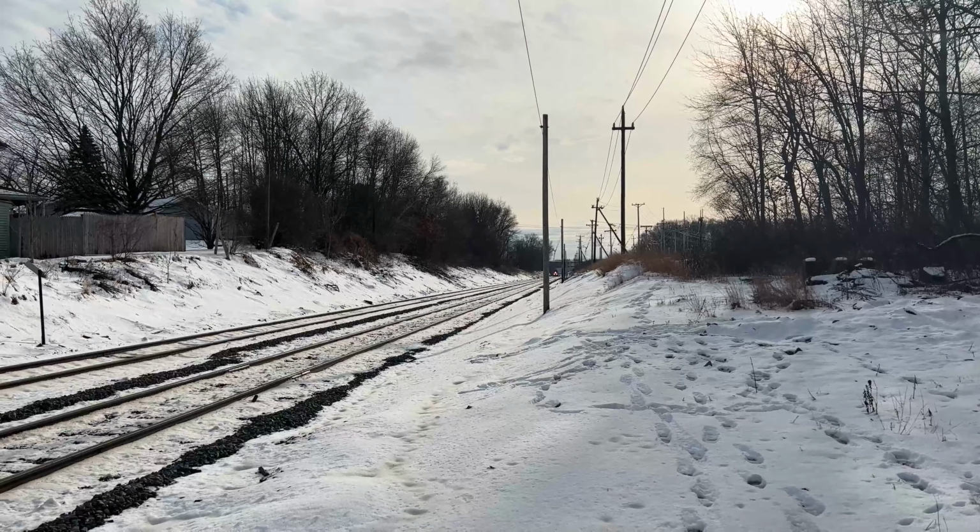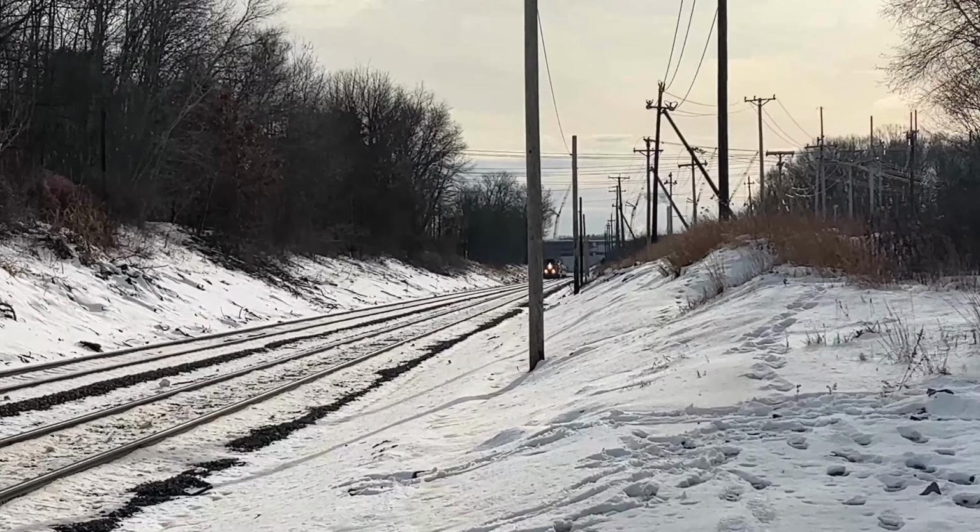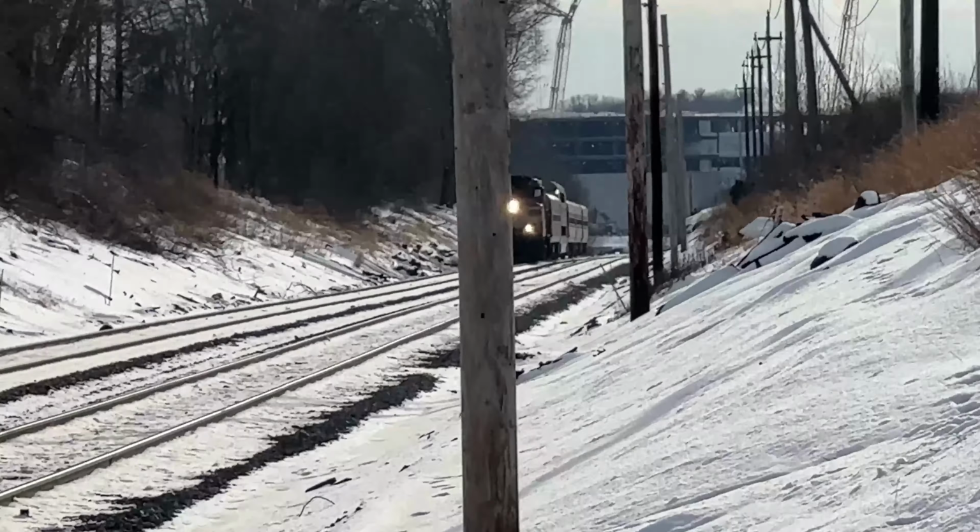Returning to Massachusetts, here's Keolis 2207 with GP40MC 1134 leading and cab car 1649 bringing up the rear.